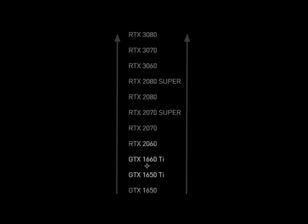But let's take a look at what these numbers mean. So you've got the 1650, the 1650 Ti, and the 1660 Ti. The higher the number, the better the processor is. As you can see, the number slowly goes up as you go through here, all the way to 3080. 3080 is the most powerful one they have, whereas 1650 is the least powerful one. And then, as you can see, there are some words after these in this category. Ti is basically the highest level of that processor. So a 1650 Ti is going to be much more powerful than a 1650. And then Super is between Ti and normal. So basically it goes normal, Super, and then Ti. So it just depends what you want to get.